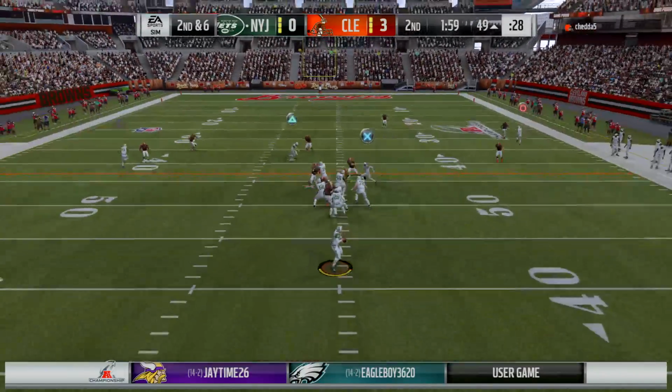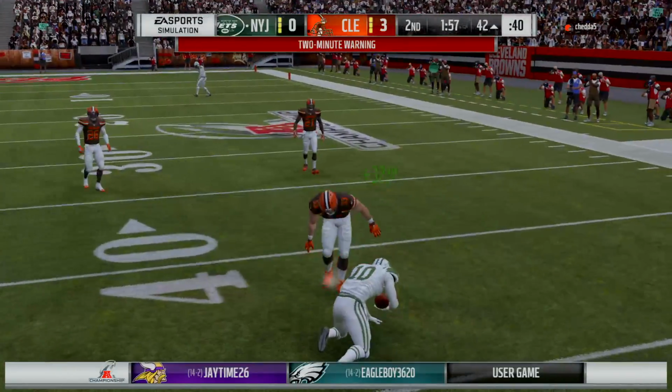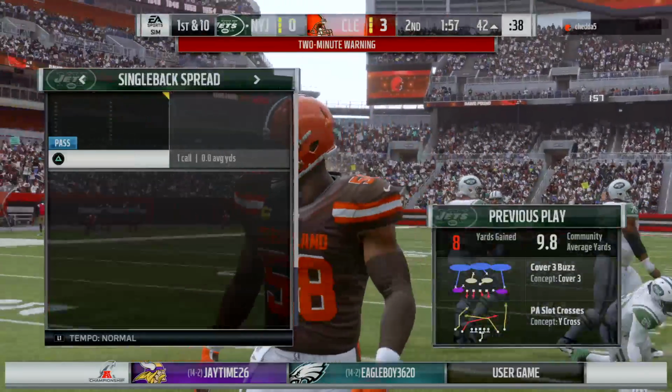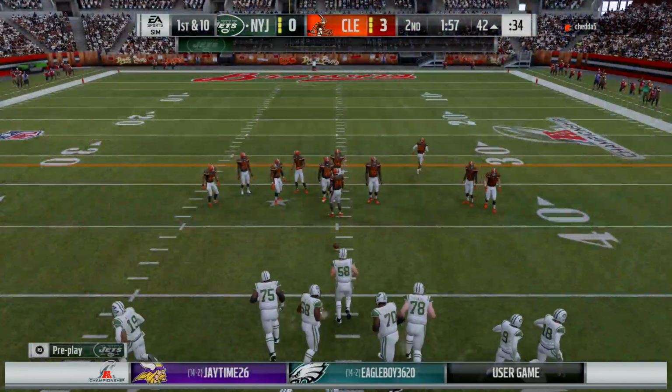Play action. Now it's Rodgers. Over to the right side, caught by Moncrief. And this time he's able to take it down to the 42. A minute 57 to go in this 1st half.